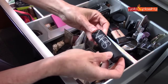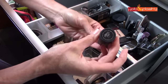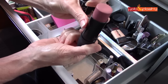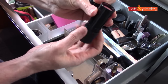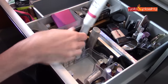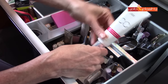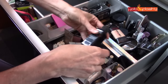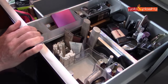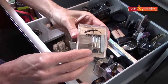What's this? NARS Orgasm. Nope, not Orgasm. It's NARS Maui Stick Blush. I've had this probably 5 to 10 years. I never use it. Never really loved it, so that's going in the giveaway pile. Pure CC Cream in Light. I think I bought it in the wrong color. That's going in the giveaway pile. My Elf Mist and Set. Love that product. Keep. What's this? My Milani Brow Fix Kit. Love that. Keeping.